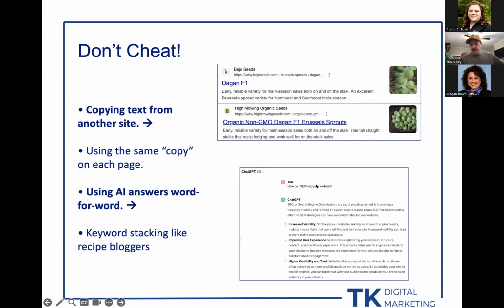So I could take this if I wanted to and copy and paste that into a blog. Boom, I've got a new blog on my website, but I really don't want to do that. So I can use this as a starting point. It gives me some good information, but I want to make sure I put this information in my own words. So I could use these bullet points here: increase visibility, improve user experience, higher credibility and trust. I might reorder those a little bit, but like I said, I want to rewrite this in my own words. I don't want to just copy and paste these ChatGPT outputs onto my website, because Google's gotten where they're catching on to that.